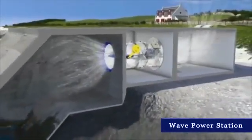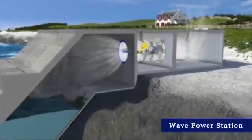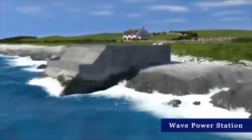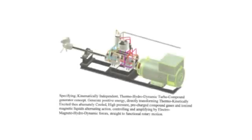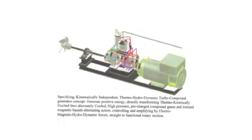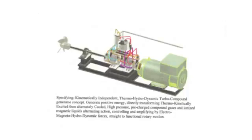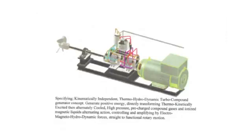Our power generating technology concepts recreate nature's hurricane and storm conditions. We take advantage of the thermokinetic thermal variations to convert these natural conditions to generate a useful energy source. KI-THD, Thermofluidics Energy Conversion Concept: first thermokinetically excited, heated up, then alternately cooled, high pressure, pre-charged compound gases and ionized magneto-responsive fluids, generating forces, converting to straight rotary motion.